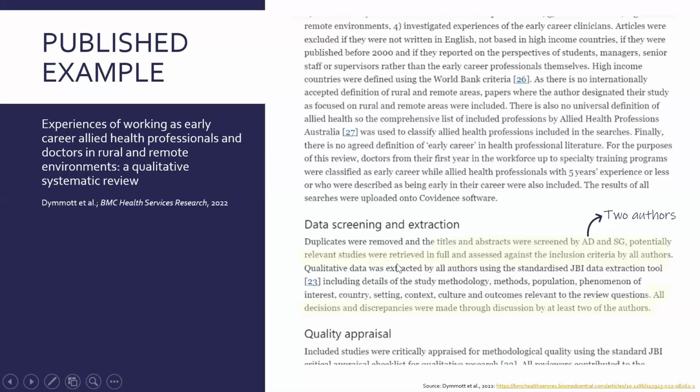So how do you document all of this? In this public sample, you can see this from an actual systematic review. You essentially have a little space in your methodology for the data screening and extraction. As you can see, the titles and abstracts were screened by AD and SG, so they did use 2 authors, and all decisions and discrepancies were made through discussion by at least 2 of the authors. So this is how they got around the bias.